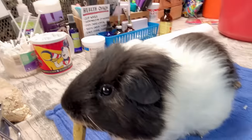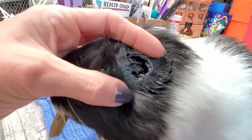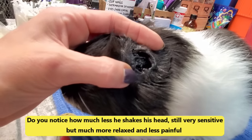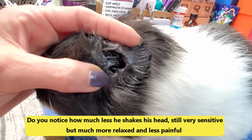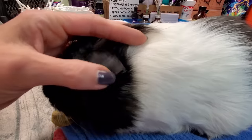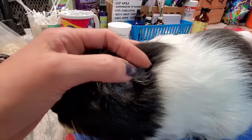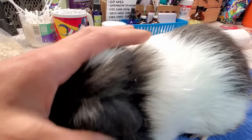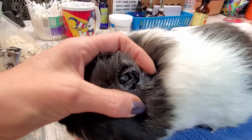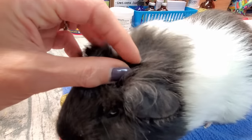And perhaps I can show it better on the old black ear so we can see how clean it has been becoming. Because it still looks like there's lots of crud in there, but nothing like it used to be. This is looking very good. Because it was just covered in crud, just like you saw. Even after cleaning it, it didn't look much like it was cleaned at all. So this looks almost like a pretty normal ear inside. Yes, I know, it's still sensitive.